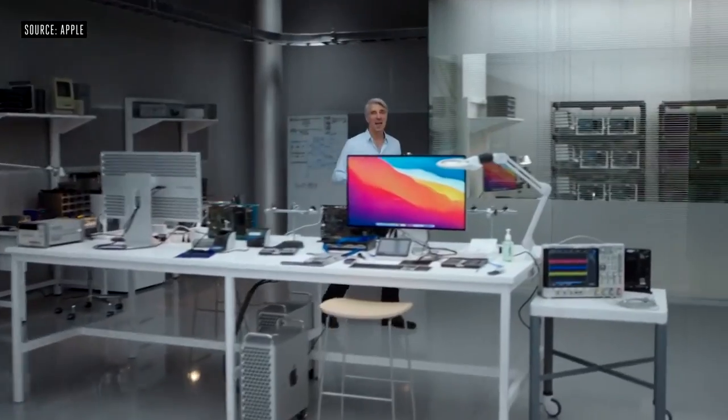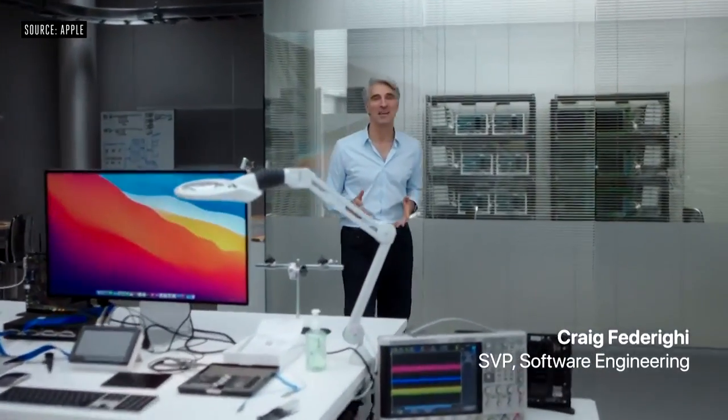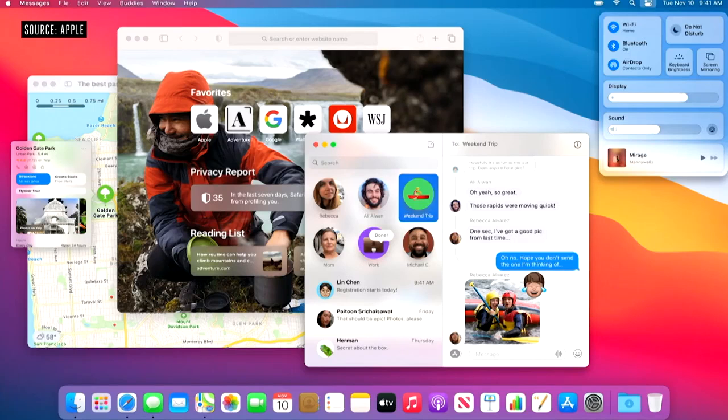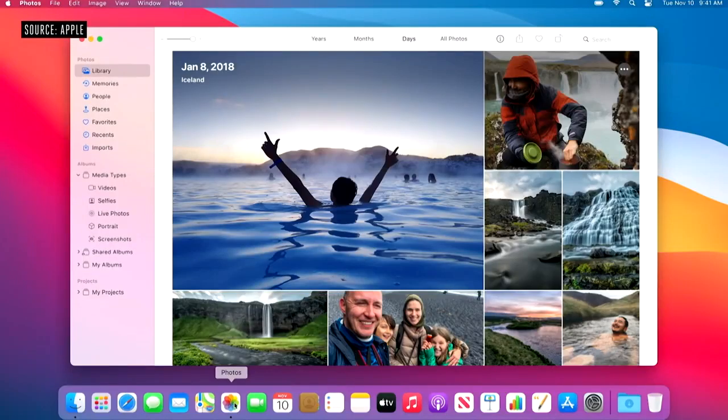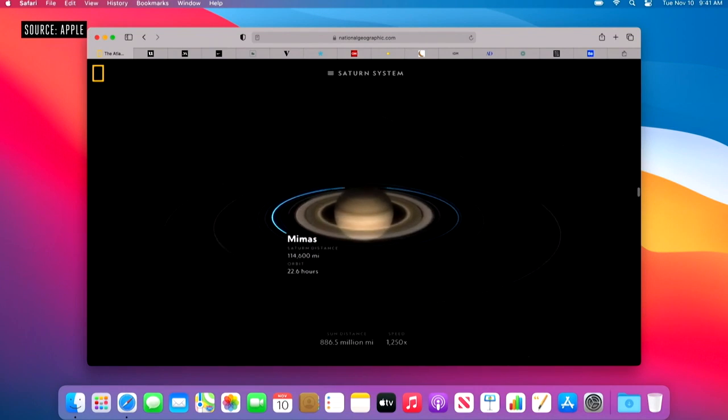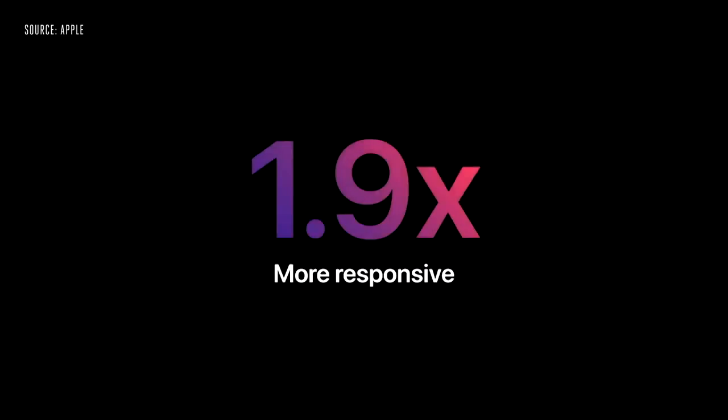For the first time ever, we've been able to design macOS for our own silicon. Big Sur introduces a bold new design, powerful updates for apps like Safari and Messages, and the latest improvements to our industry-leading privacy features. Your Mac now instantly wakes from sleep. Just like the iPhone and iPad, things you do every day, like launching apps, are nearly instantaneous. And Safari, which is already the world's fastest browser, really shines on Apple Silicon. It's now 1.5 times speedier at running JavaScript and almost 2 times more responsive.